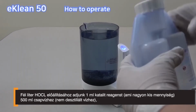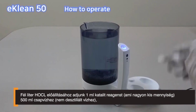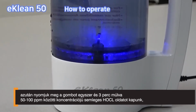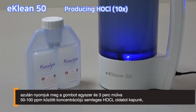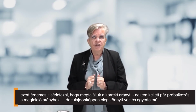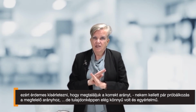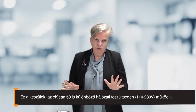To make half a litre of HOCl, you just add 1 milliliter of the Kettlite reagent, which is a really small amount, to 500 milliliters of tap water, not distilled water. Then you press the button once, and 3 minutes later, you have neutral HOCl with a ppm between 50 and 100, which of course you can test and confirm yourself. As the tap water pH differs in different countries, it's good to experiment and find the correct ratio. It took me a couple of tries to get it just right, but actually it was quite easy and straightforward. Again, the eClean can be operated with various voltages, so no problem.